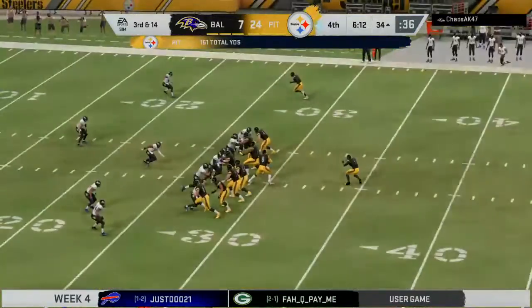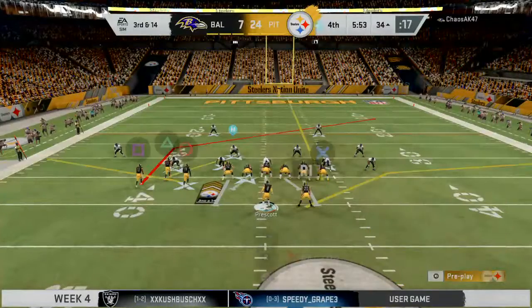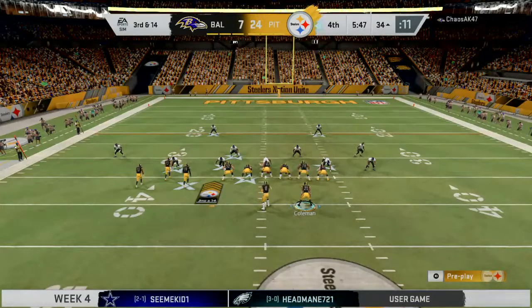Now, that was just absolute perfect man coverage. Nowhere for them to go with the football. Led to a sack. That's really difficult to do in today's NFL with all these gazelles running around that you're trying to cover in the secondary.